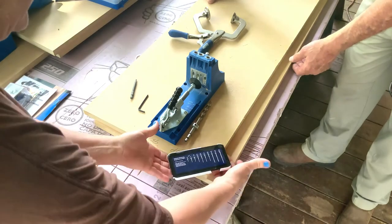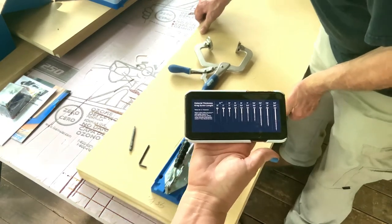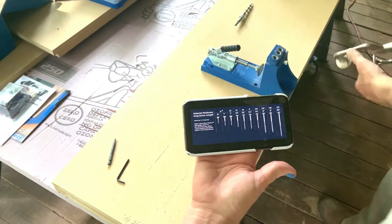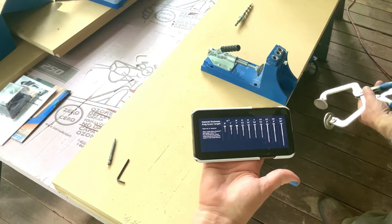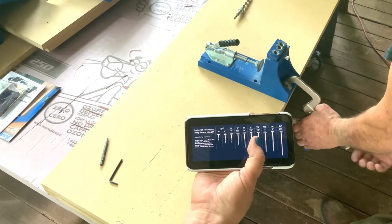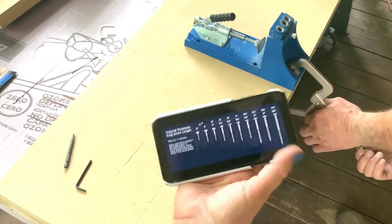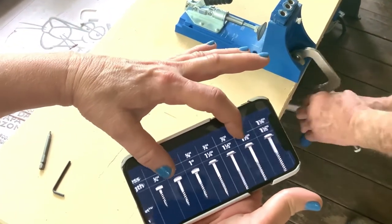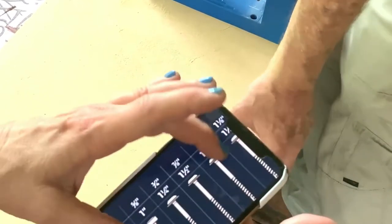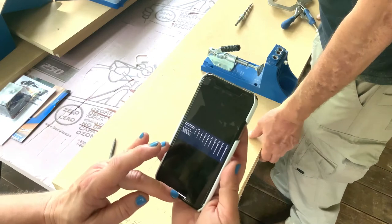I found this chart, which I need to print and put in our bag of Kreg jigs. But it's the only place I have found where they show you what size screws you should be using. And it's based on the thickness of your wood. Our thickness is 3/4 of an inch. So we need to use 1.25 inch pocket hole screws. Handy little thing. Trying to think of where I found it. It might have been on the Kreg website.